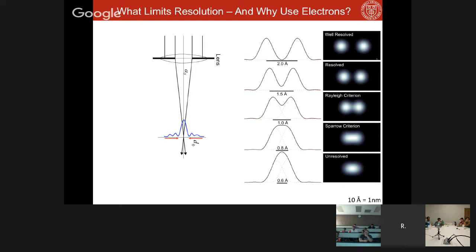So if we had two atoms, we need a good enough microscope to resolve them. And as we bring them closer, eventually we'll hit the resolution limit of our microscope. This is often considered to be the Rayleigh criterion, which I'm showing.